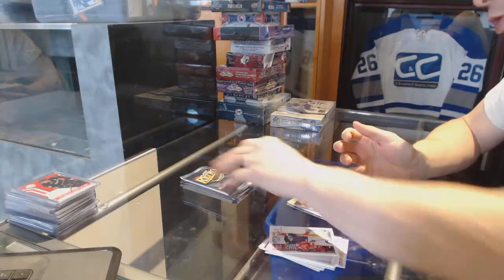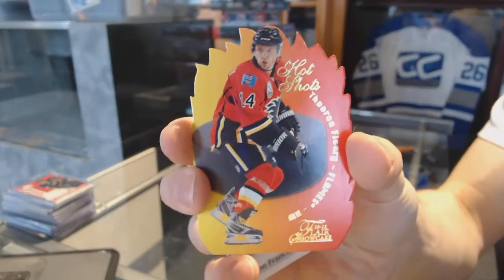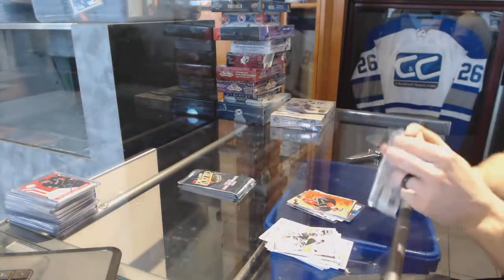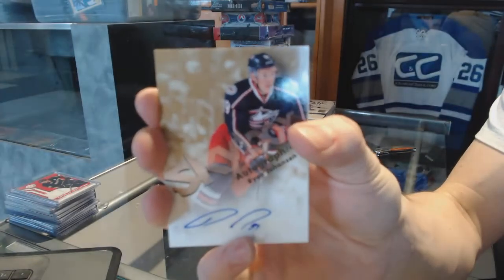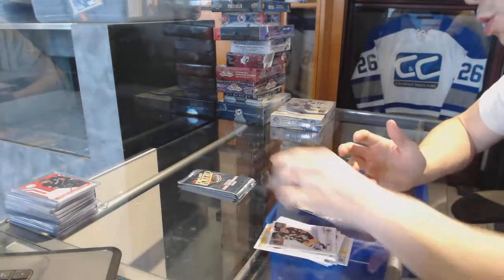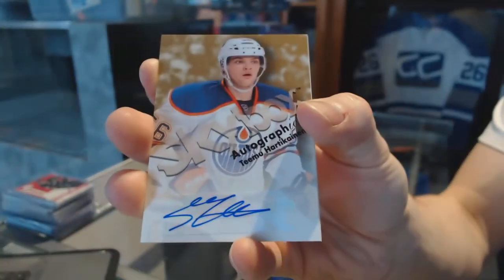And a retro for the Hawks, Jonathan Toews. We've got a Hot Shots die cut for the Calgary Flames, Theo Fleury. Skybox autograph for the Columbus Blue Jackets, Ryan Johansen. Skybox autograph for the Edmonton Oilers, Teemu Hartikainen.